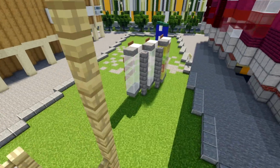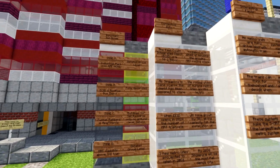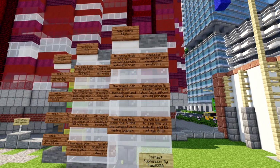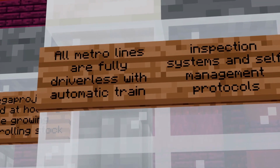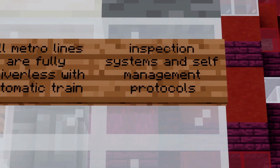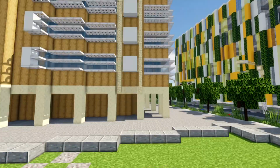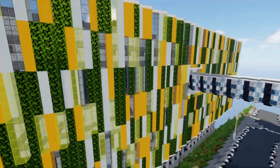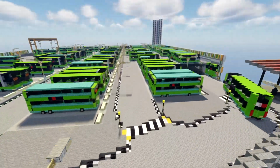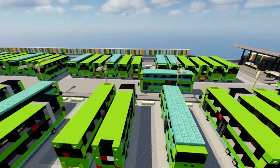So I guess right behind the sign is a little diagram. Oh, this is really complicated. But if you want to actually read this, you can pause the video. Interesting facts: metro lines are fully driverless with automatic train inspection systems and self-management protocols. Very advanced stuff. So he actually made this train garage right over here. This building actually has trains inside, and there is a ton of buses on top as well. So it's kind of like a shared facility, I guess.